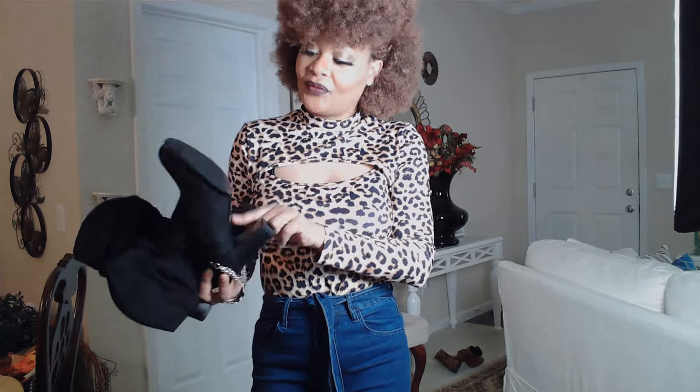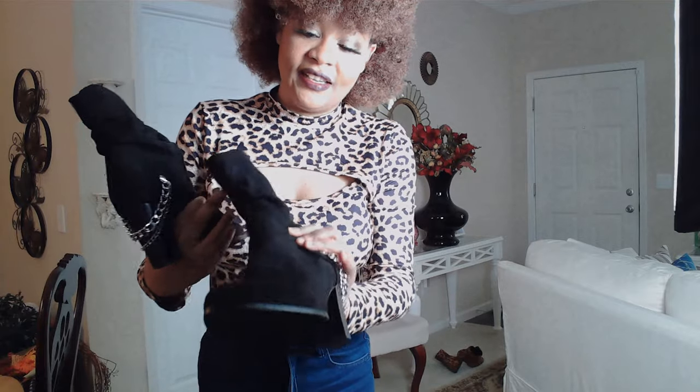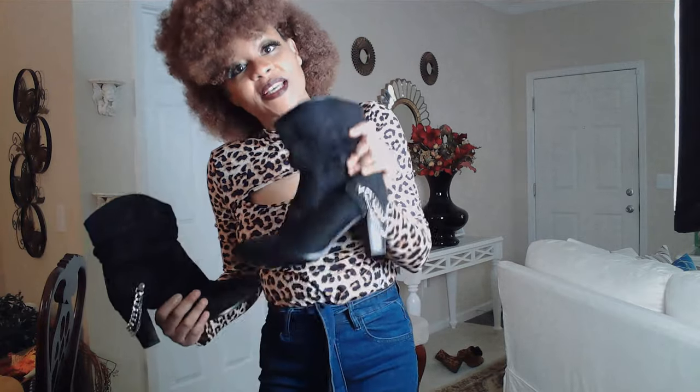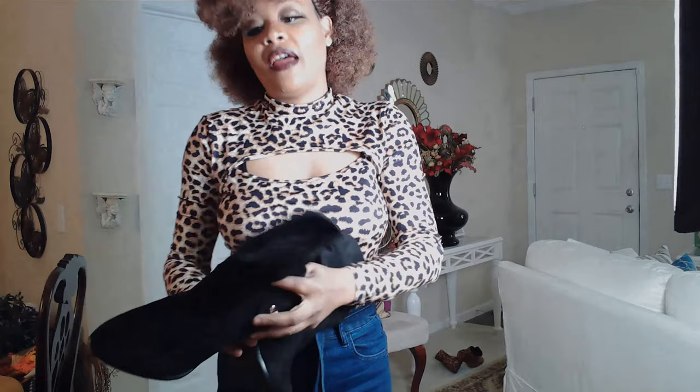It's very good, slip resistant. And they have a nice little cowgirlish design on them. And they are short as well. These have a slouch appearance to them. They're not straight. And these are called women's black heel short boots, and they are $7.39.